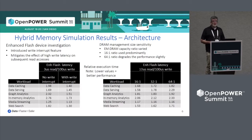I didn't generate these charts, so if you try to compare all the charts with the previous one, it may not exactly line up, but these are representative of the hundreds of simulations that we did. So that's on the interruptible write.